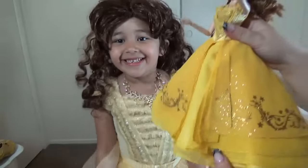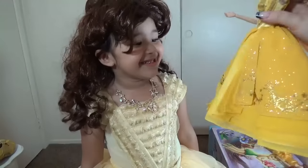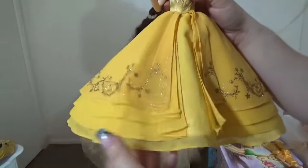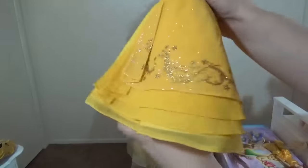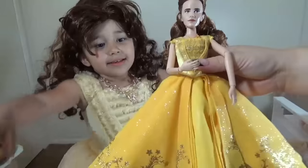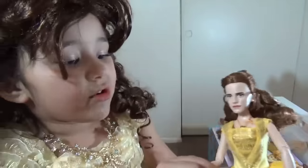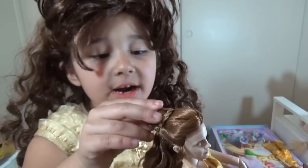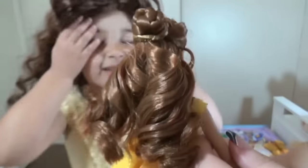Is the real Belle dress like this one? Yeah! Yes, it has many layers here and many tiers. So, and it has a beautiful train. So the doll is really cool. Her face is different than the other Belles. Here she has lighter hair. And look at her hair. It's a little bit different, huh?